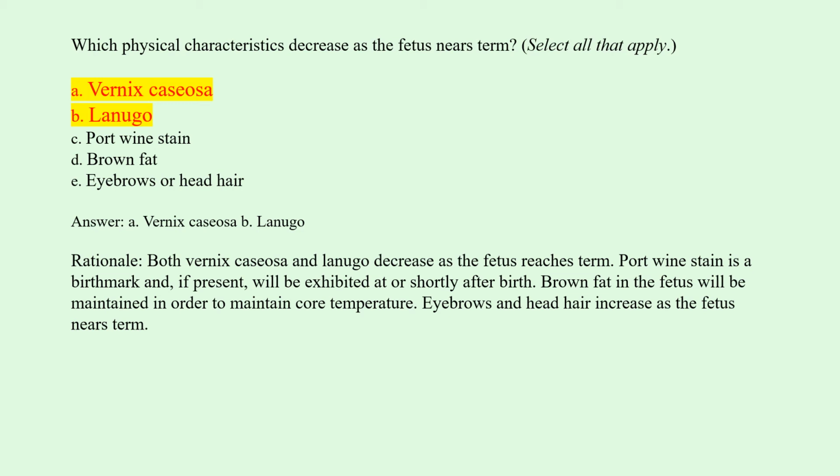Answer. A. Vernix caseosa. B. Lanugo. Rationale. Both vernix caseosa and lanugo decrease as the fetus reaches term. Port wine stain is a birthmark and, if present, will be exhibited at or shortly after birth. Brown fat in the fetus will be maintained in order to maintain core temperature. Eyebrows and head hair increase as the fetus nears term.